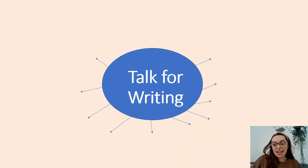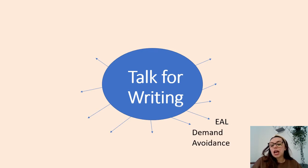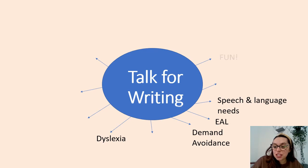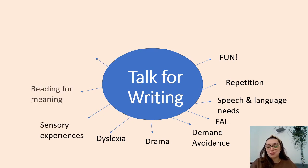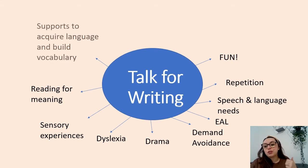Talk for Writing is a very good resource for children with English as an additional language, demand avoidance, dyslexia, speech and language needs. It's very fun, engaging, there's lots of repetition in it, lots of drama and sensory experiences, lots of reading for meaning, and it supports the children to acquire language and to build their vocabulary.